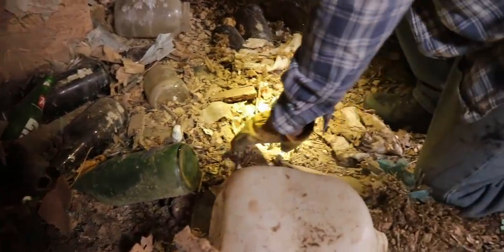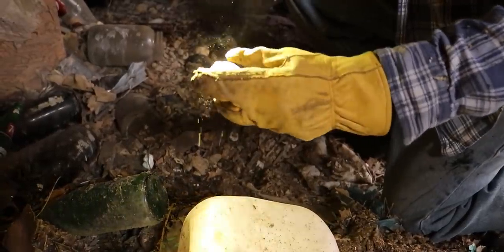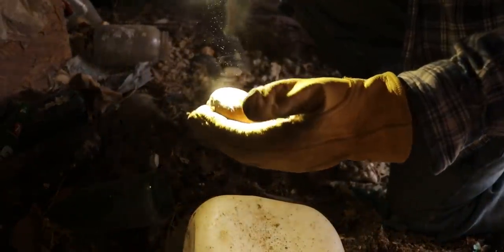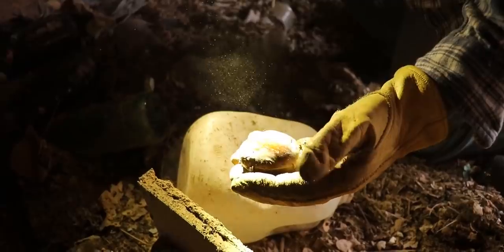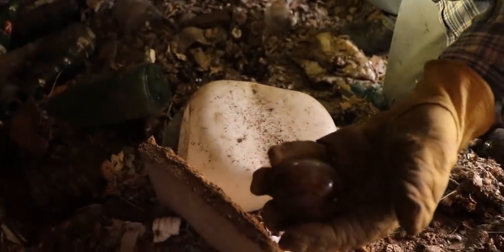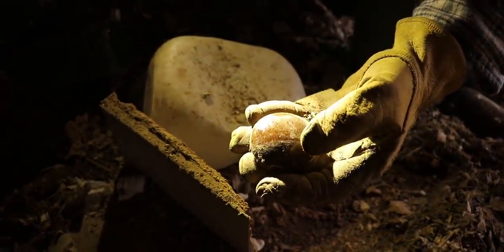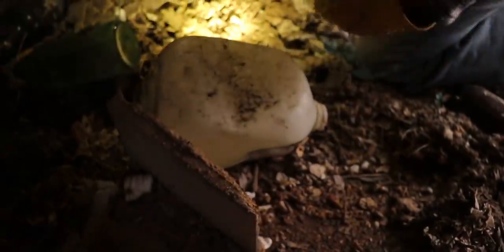Oh, there's still four right there. Oh, look, another one of these. I found one of these in the old bottle dump a while back. And there's another one out here in the canning shed. Look at that glistening. That's awesome.